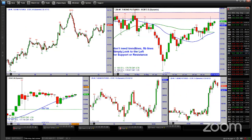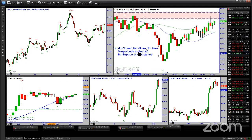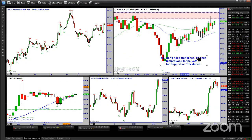Bonds up and should be up. They were rejected here into this resistance, and now they're grinding higher, which means interest rates are going down, which is not a positive, but I guess somewhat should happen, not expected, but should happen because of all this corona stuff and supposedly new outbreaks, and so on and so forth. Who knows what's going to close next?